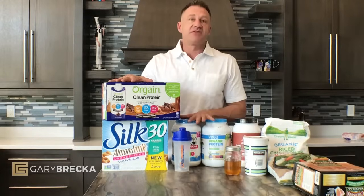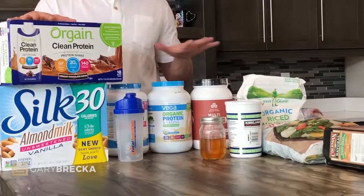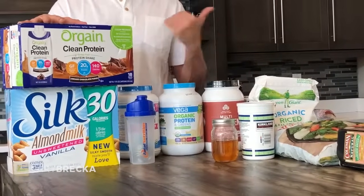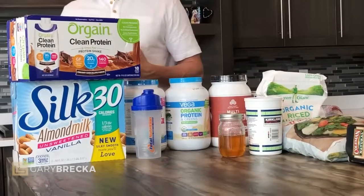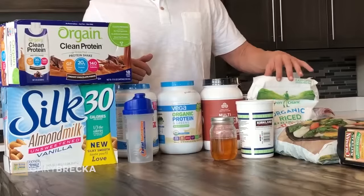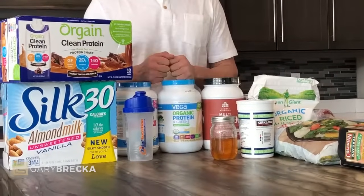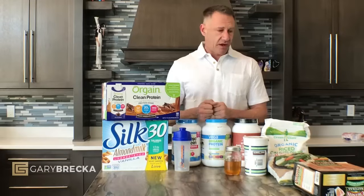You're feeding yourself inside the 45-minute protein window. This is nutritious. It is wholesome. It is very satiating to you. Adding the cauliflower rice and the Greek yogurt gives you a little bit more something to chew on and satiate your appetite.